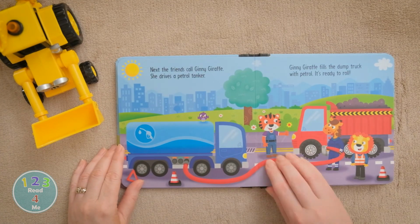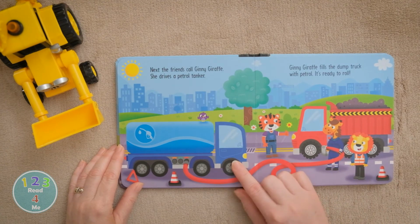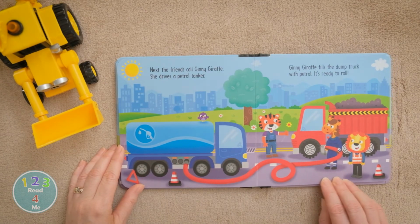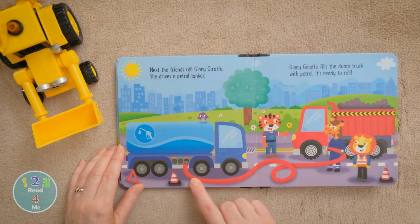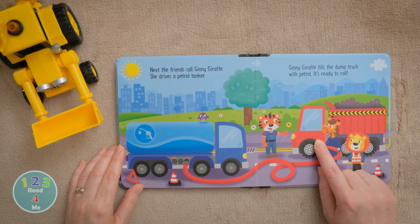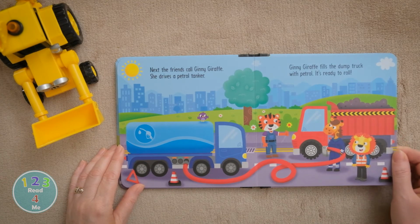Next, the friends call Jennie Giraffe. She has a truck. What type? It's a petrol tanker, and it's blue. Jennie Giraffe fills the dump truck with petrol through this big hose, a big red hose that curls around with a kink in it there, filling up the dump truck. When it's filled with petrol, the dump truck is ready to roll.